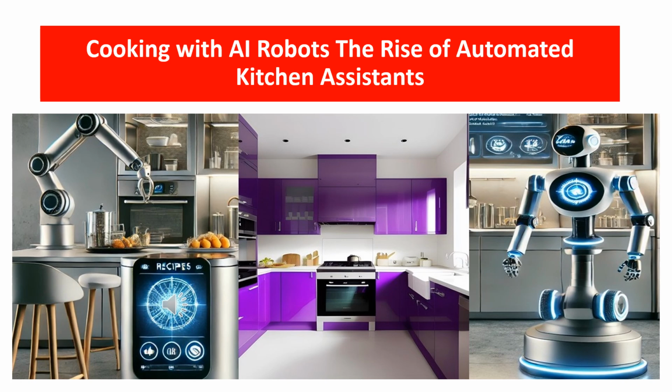Will AI replace human chefs? Not quite. While AI robots can automate repetitive tasks, human creativity and the art of cooking remain irreplaceable. Instead of replacing chefs, AI is augmenting skills, allowing home cooks to experiment with new flavors and techniques without the fear of failure. It's a collaboration. AI provides precision, while humans bring creativity.